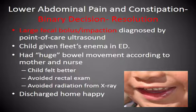We diagnosed this child as having a large fecal bolus or an impaction, diagnosed of course by physician performed point of care ultrasound. The child was given a Fleet's enema in the pediatric emergency department. According to his mother and the nurse, he had quite an impressive bowel movement. The child felt better. We avoided a rectal exam. We avoided radiation from doing a flat plate of the abdomen. The child and parents were discharged home happy.